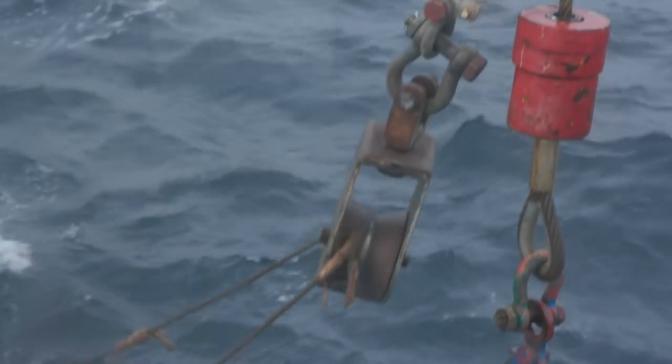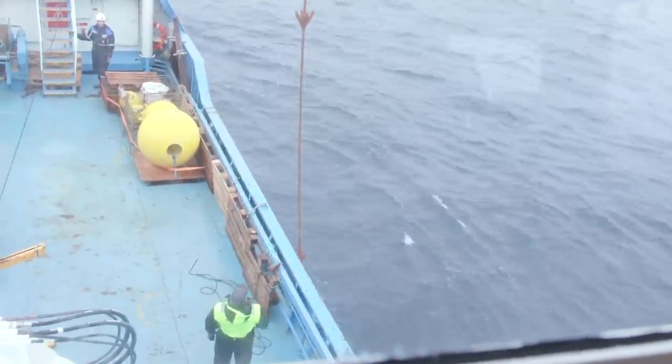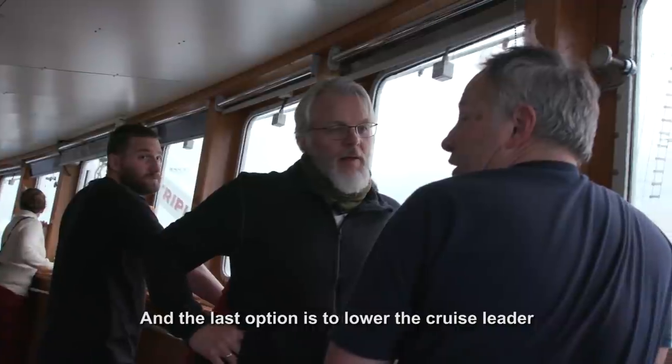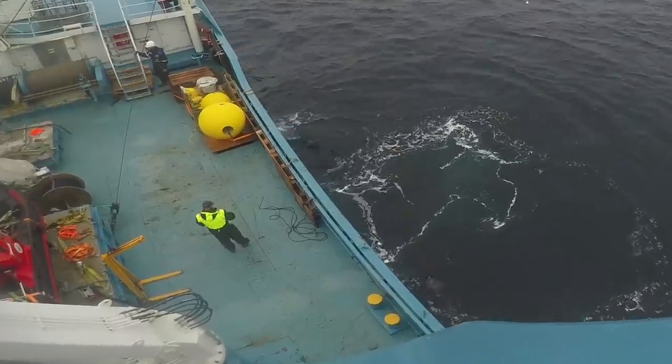It's been 20 years since the last time he did it, and the record is Kisten 100 and mooring 0. He has never had to leave one behind, so that's a lot of pressure on your shoulders, Kisten. Yeah. And the last option is to lower the cruise leader down with a knife.